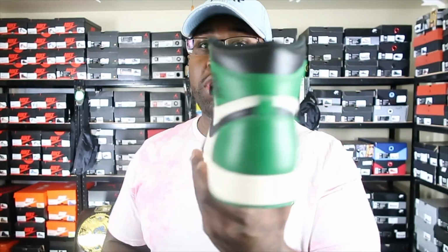You guys already know I love the color blocking of these. It just mimics the shattered backboards, bread toes, court purples. So hey, had to have this pair right here in the collection. Let me know what you guys think about the Pine Green. I said Pine Greens, you can't have Pine Greens, bread toes, shattered backboards without having the court purples, y'all.